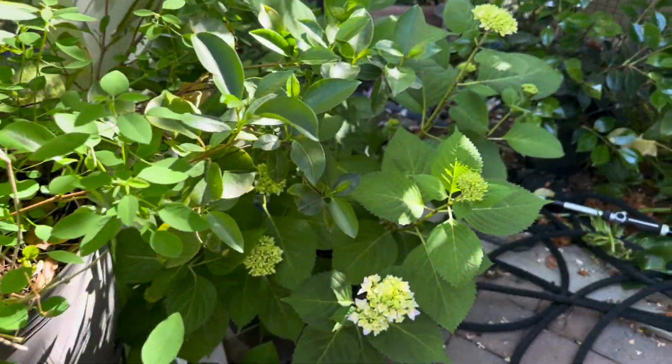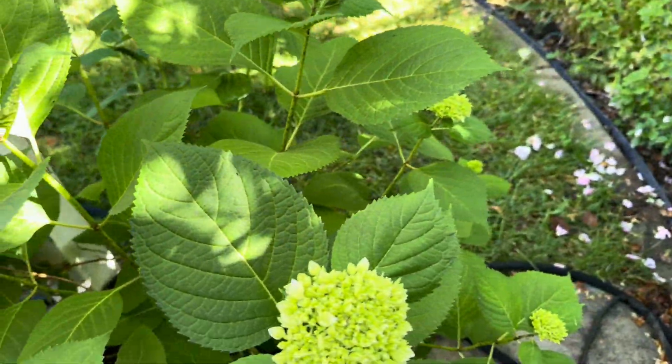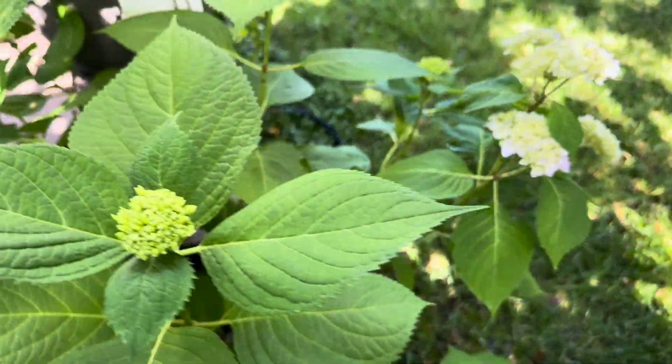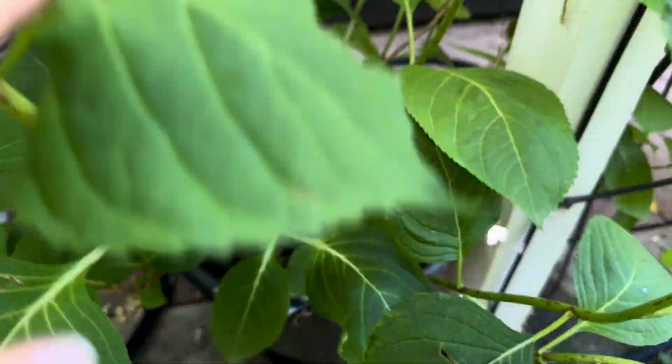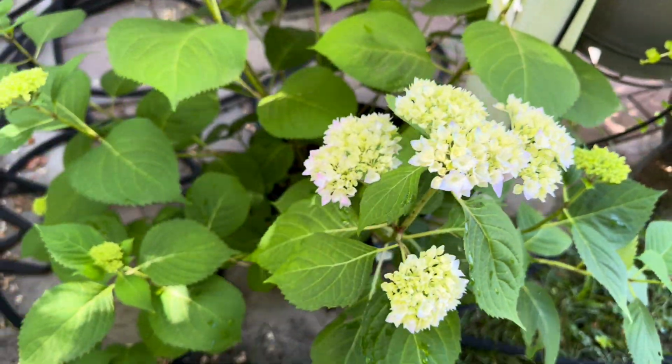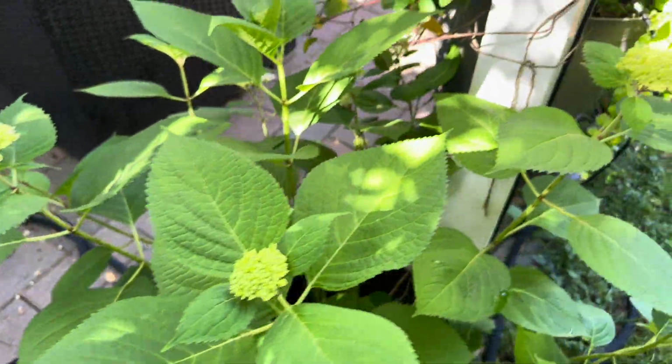And then I am seeing that my hydrangea, I think it's called something summer. The name of this hydrangea is Endless Summer. It was supposed to bloom a couple of times a year, more or less. So we'll see how this year is going to go.